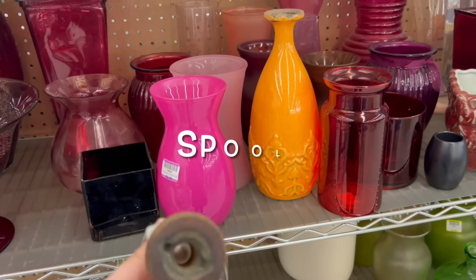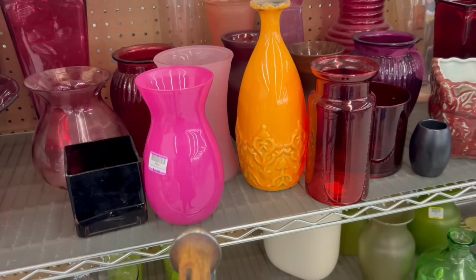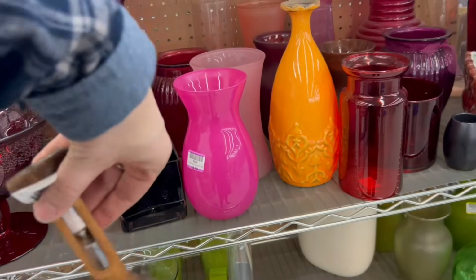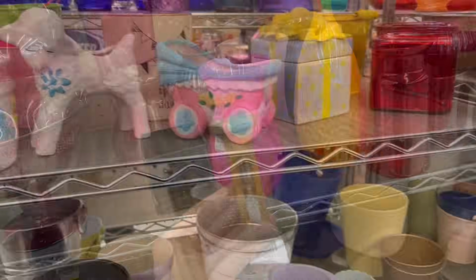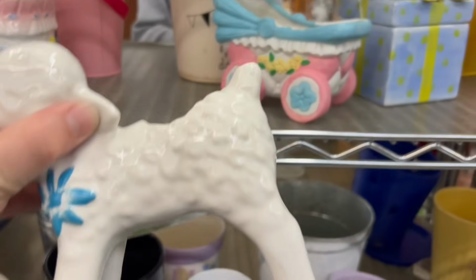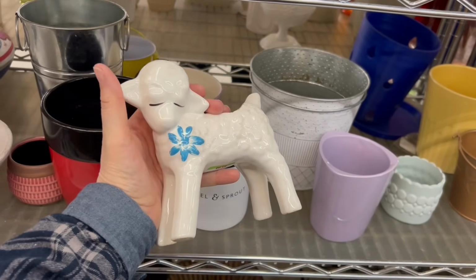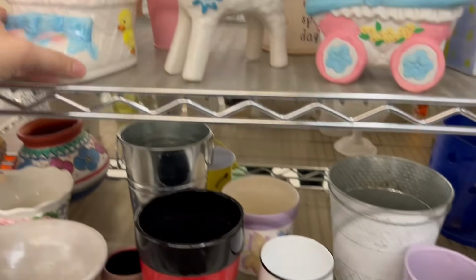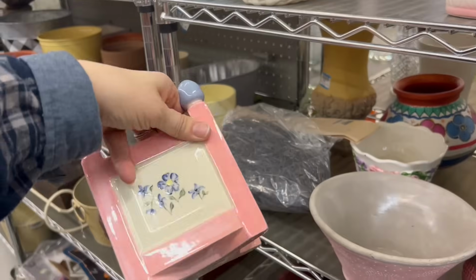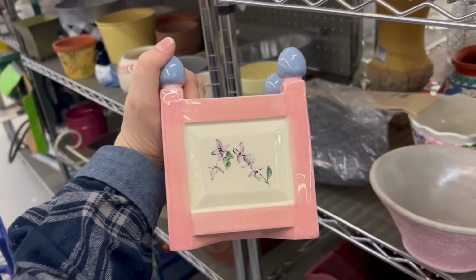An old... Oh, it's in a spindle. That's cool. I like that. Huh. Kind of neat. Okay, looking at the planters. This is a heavy one. Very sweet. This one is meh. That's okay. Oh, this is cute. That's pretty. Someone probably got it as a gift, you know, with a plant in it. It's pretty, I like it.